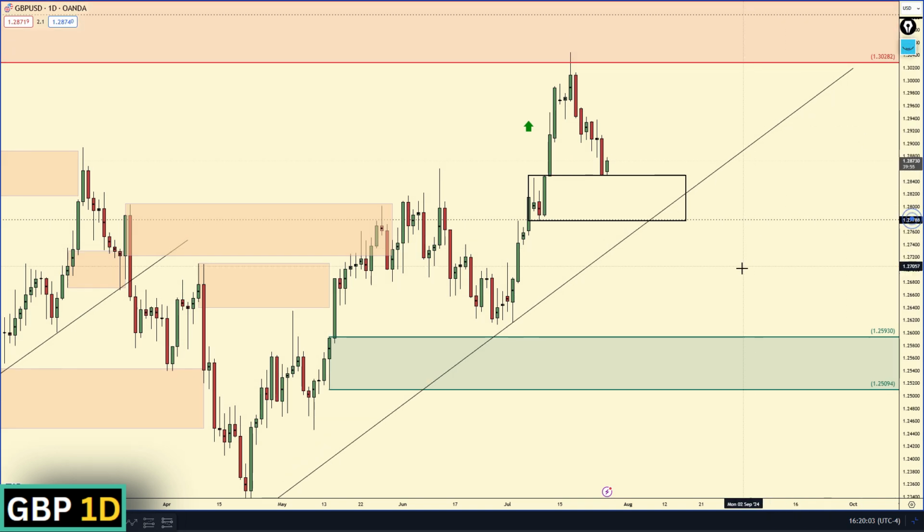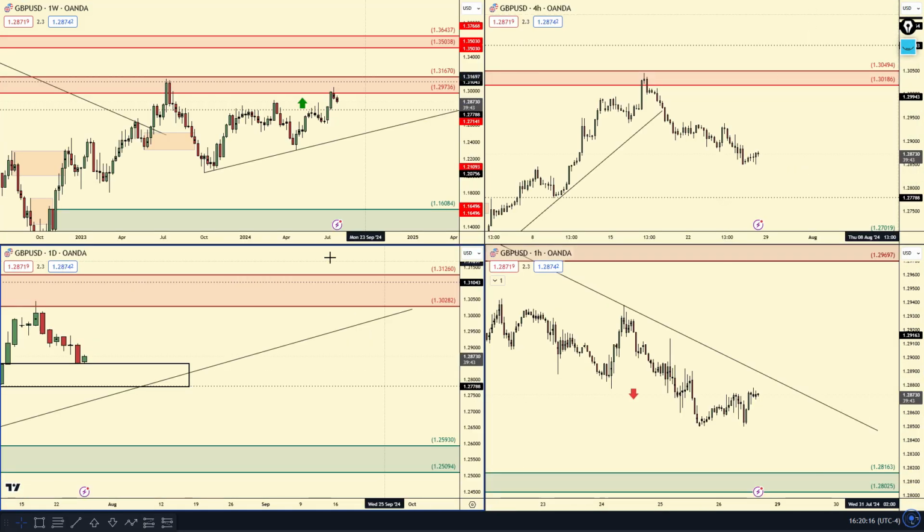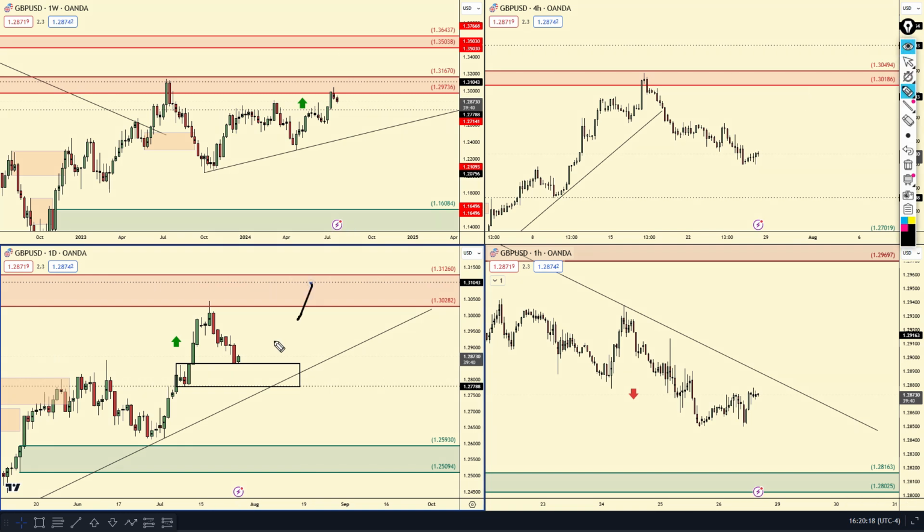So in my opinion, what do we do here? I definitely don't think looking for shorts is good, right? If you're looking to short, you're going against not only a demand zone, but a demand zone that's with the trend, guys. That's very significant. So I personally think we should be looking for longs as some sort of confirmation off of that daily zone. And there's really nothing to look at on the 4-hour chart here.